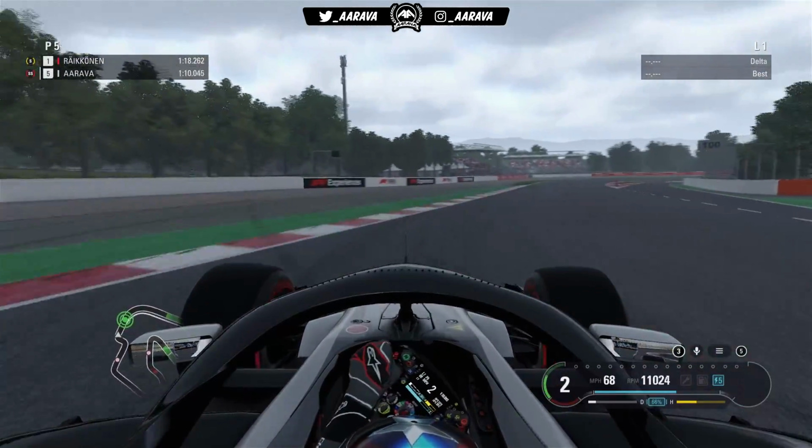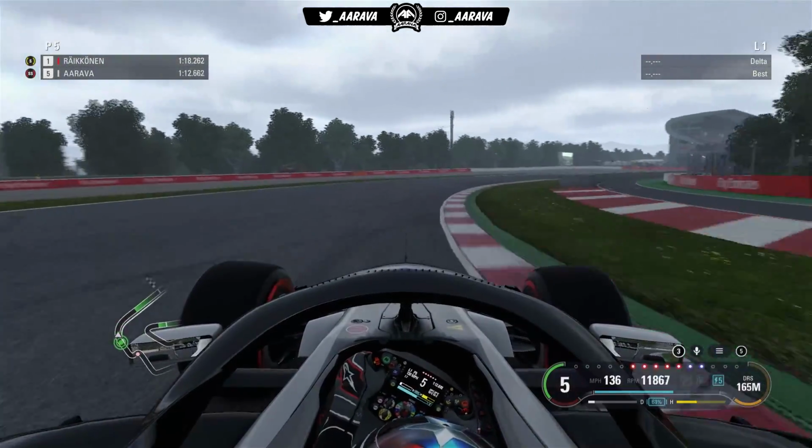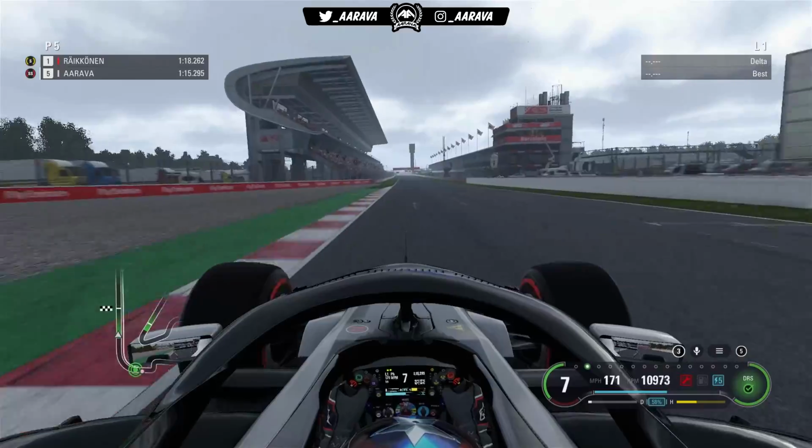But anyway, we're in Q2 now on our run. A little bit wide here and there, but generally a tidier lap than we did in Q1. So hopefully that's going to get us comfortably up into the top 10.